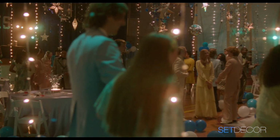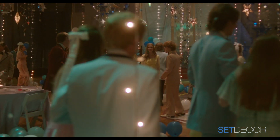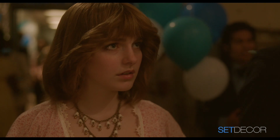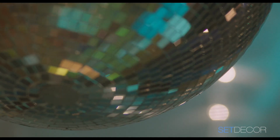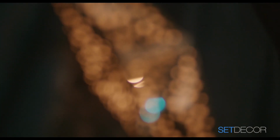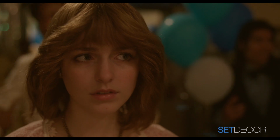Yeah, and what a beautiful set. Lauren Wolfstein was the director on this, and she had very specific ideas. This is very much her ideas that we manifested for the director. We did a really elaborate rig to hang all of those stars and stuff.